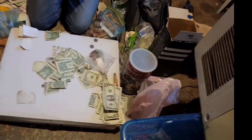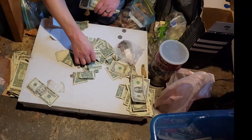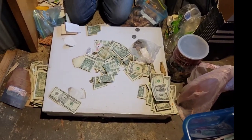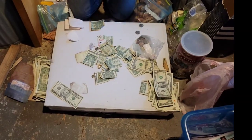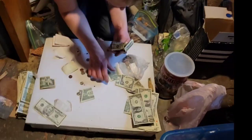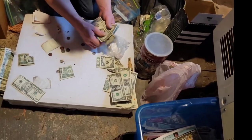So how about this? We're gonna put this $50 down. And if it's under $600, you get the $50. If it's over $600, the $50 goes back to this pot. Okay. What do you think about that? That's fair. Hands are tired from messing around with the money so much.